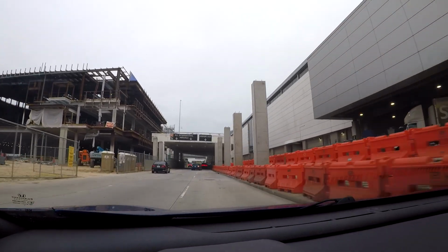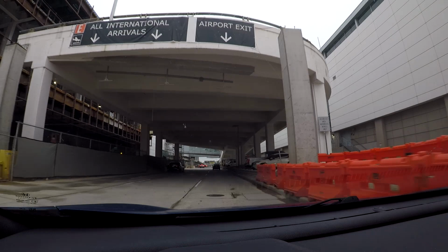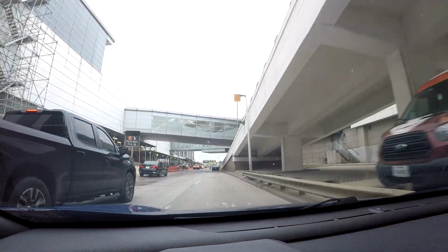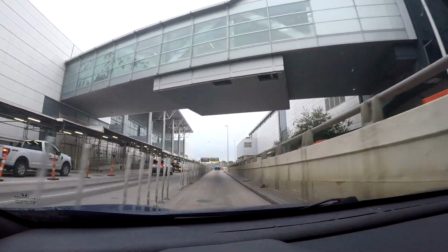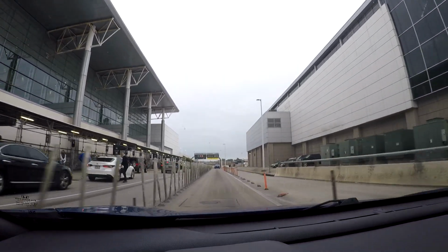So international arrivals that arrive in terminals, I think, yeah, Terminal E. The international arrivals are over to the left. Again, things could probably change within a year or so because they're doing construction right now. So this is just how things are looking right now here in early 2024.